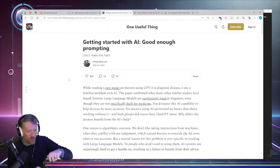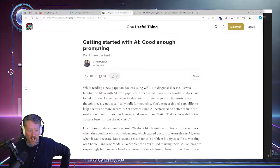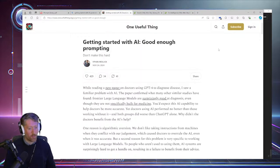Let's read this article. Welcome to the spoken word section of the live stream, because I haven't got any questions here yet from the chat box. That's okay. We're gonna do Chris's story time, which is based on Ethan Mollick's latest Substack blog post. Getting started with AI. Good enough prompting.